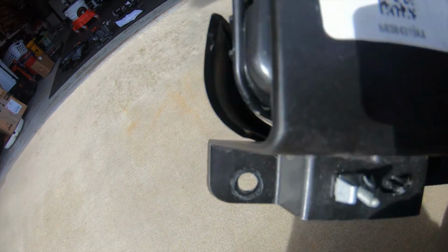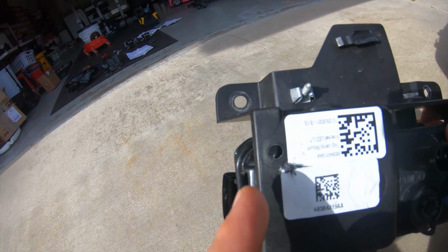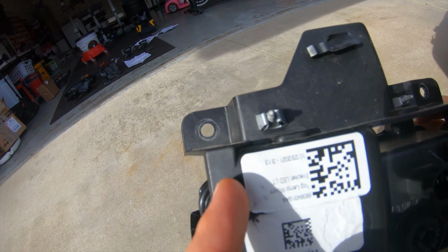There. And then this one right here, these two up top are pretty tough, but this guy up here, what you want to do is you're gonna have to pry this out because it's gonna be in there with a Christmas tree style screw. So you're gonna have to rip that guy out.